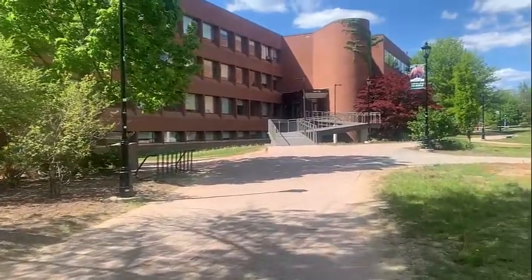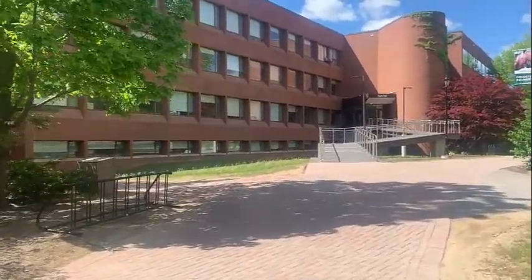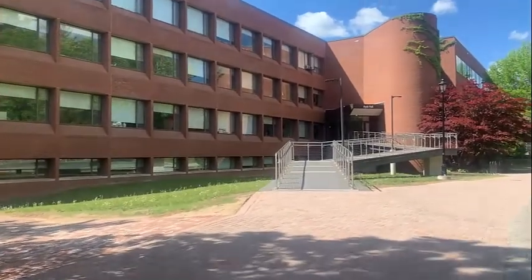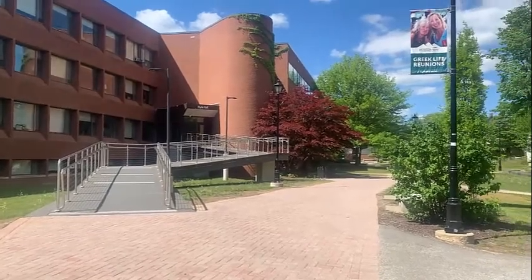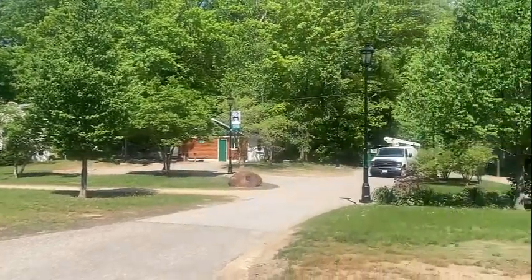Most of our academic buildings are closed at the moment with either renovations or COVID protocols. So we won't be going into any buildings, but I can show you the outsides and again give you a feel for what our beautiful campus and the environment around us feels like. So this is basically the academic edge of campus.